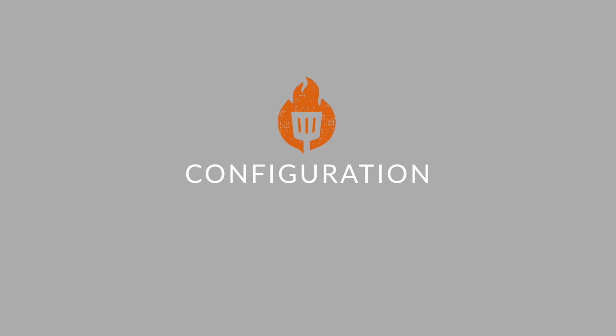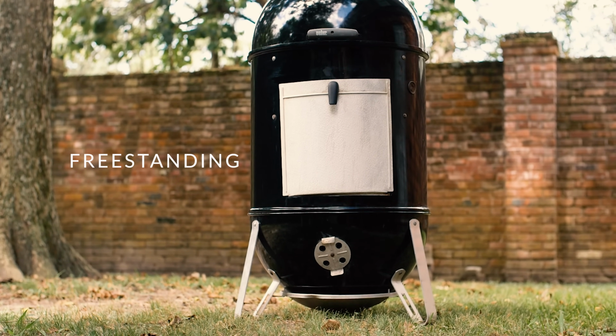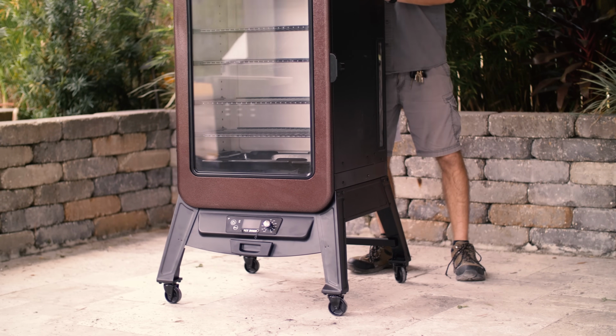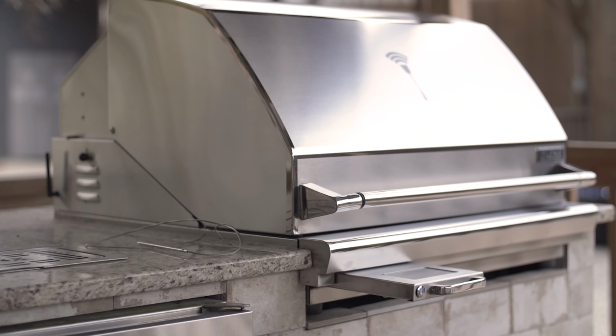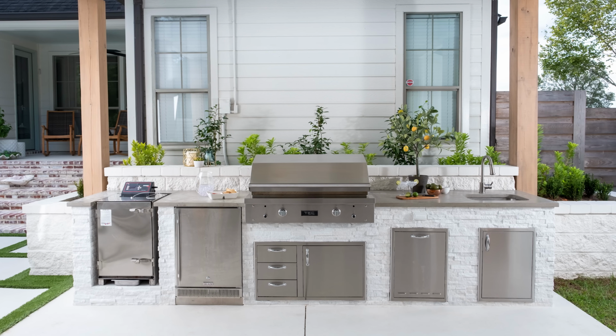You'll also want to consider configuration, such as freestanding. Of course, there's plenty of smokers that are designed to be freestanding, allowing you to wheel them wherever you may want to cook. And then there's built-in. There's smoker options that are designed to look great built into your outdoor kitchen. Many people like pairing a built-in smoker near a gas grill for the best of both worlds.